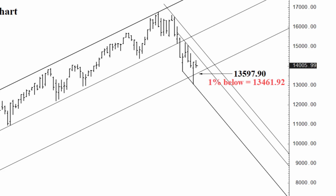Closing Friday at 13,500 would be inside the 1% zone, and I would be reluctant to assume a longer-term bearish continuation under that scenario. So it is a Friday settlement of 13,461.92 or lower. That would set us on a bearish path, I think, through Q2, and then we're in an actual bear market that'll play out into mid-year, I suspect.